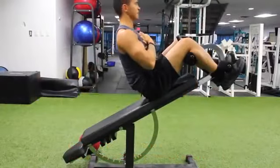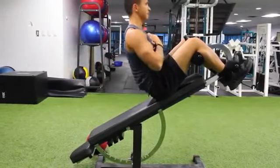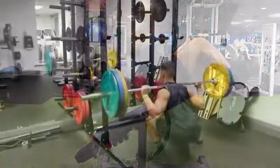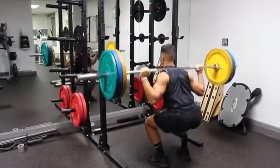And as for direct ab training, despite what I said earlier, it actually is something I'd recommend incorporating in your routine. The main reason is because compound movements and resistance training exercises in general don't stimulate the abs very well.